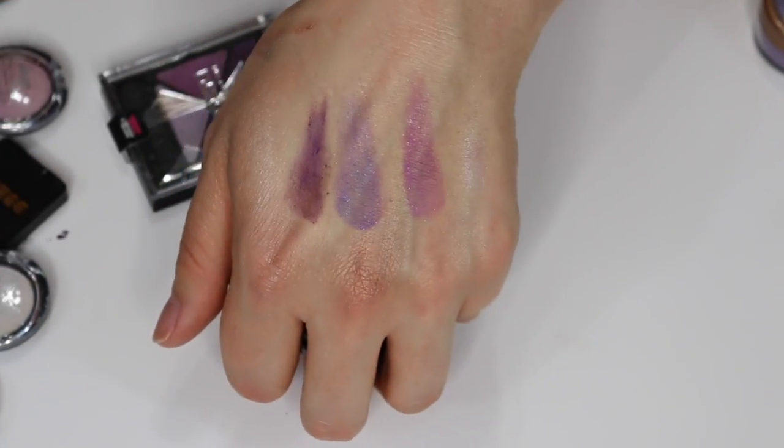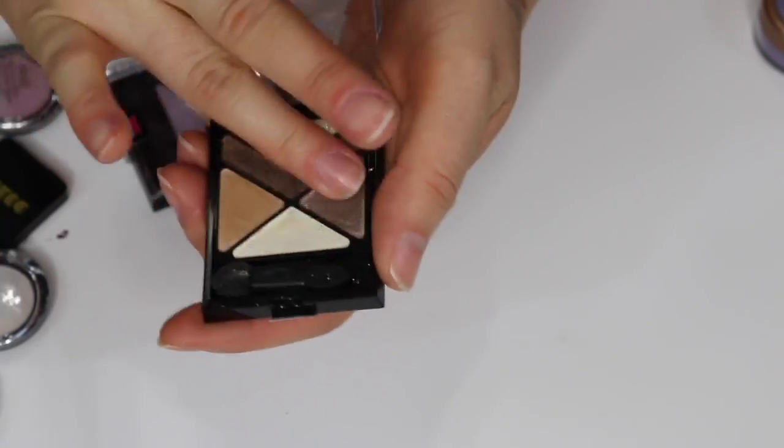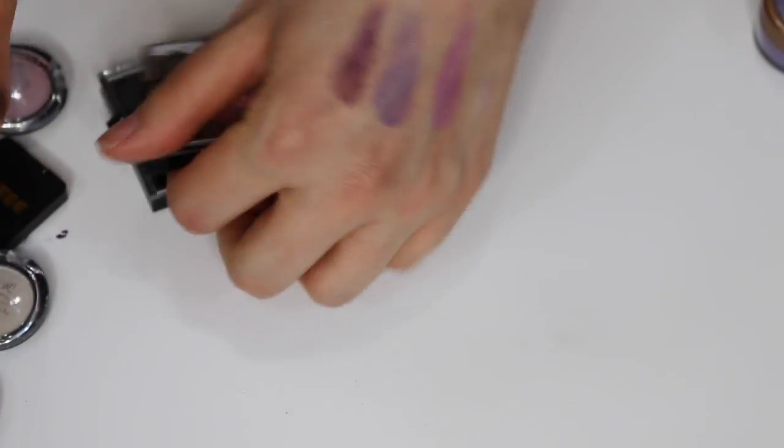Not the best swatches, but you get the idea. And then this one is the Caffeine Rush. And I still have some of the purple on my fingers, so.